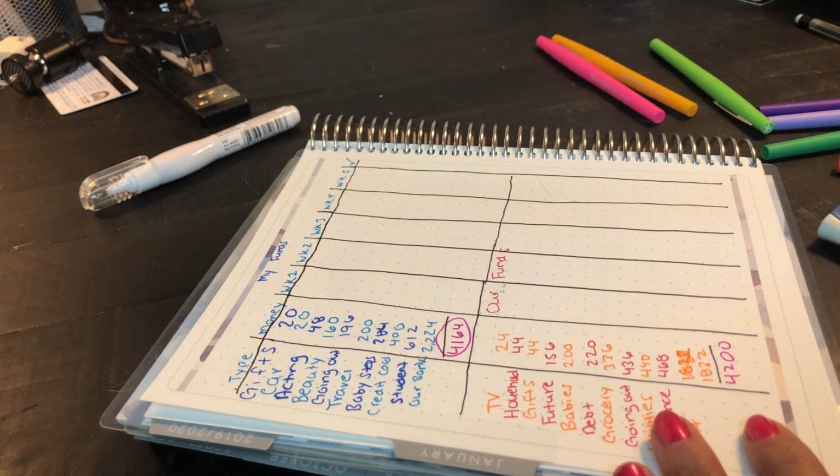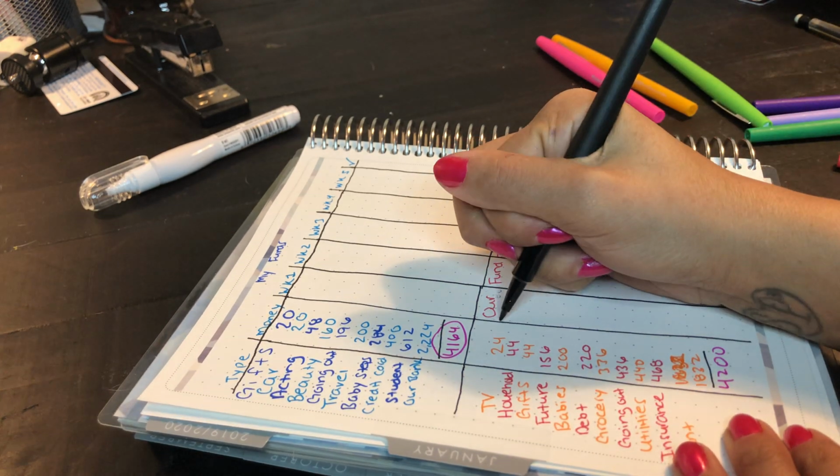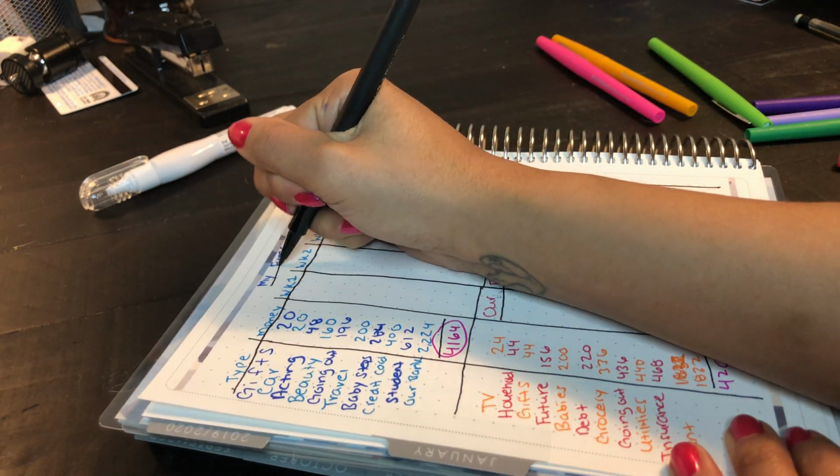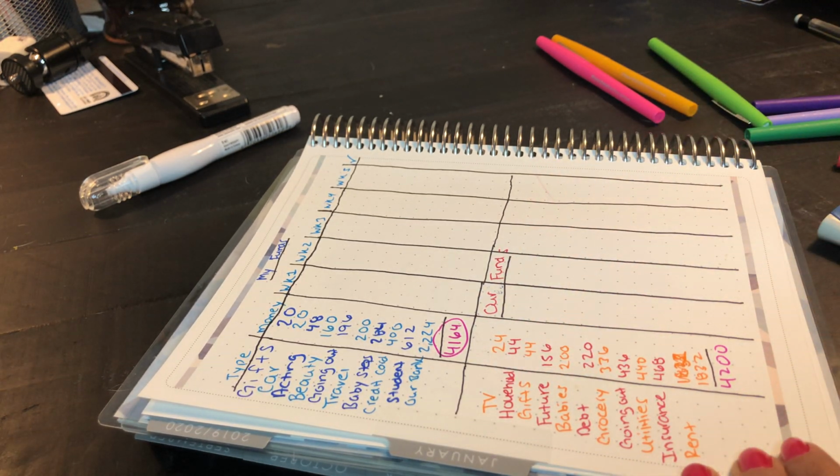So anyways, that's what that is. These are all our funds. Please check back with me, I think I'm going to do it tomorrow, my weekly check-in, and see if I funded any of the accounts and how much we have in each account at that point.